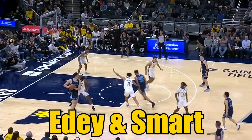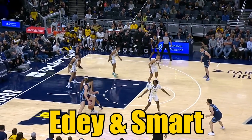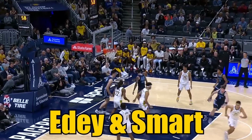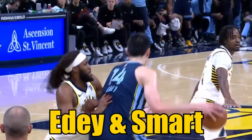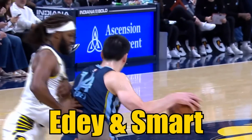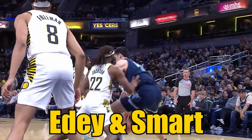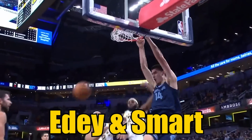These two are defensive monsters. When Smart is out on the perimeter, he's going to be aggressive, putting pressure on ball handlers. If a player manages to get past Smart, they'll have to contend with Edey waiting at the rim. I mean, can you imagine the frustration for opposing players? They're either getting swatted or having to adjust their shot at the last second.